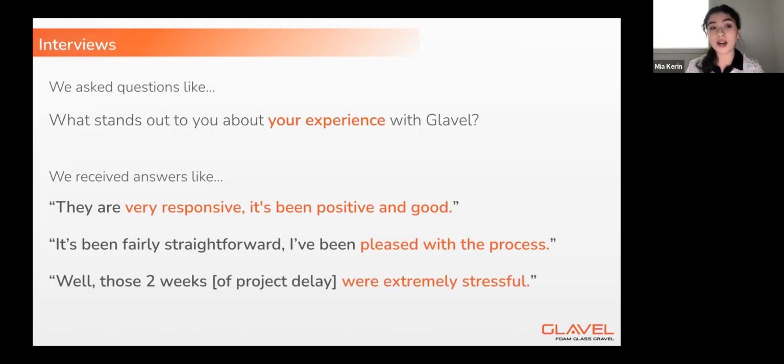However, in reference to a delay caused by missing information, another participant said, "Well, those 2 weeks of project delay were extremely stressful." We worked to address any concerns about missing information so that all necessary information is available on the Glavel website at all times and to make sure this problem doesn't happen again.